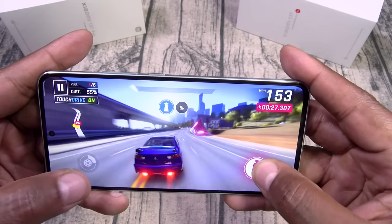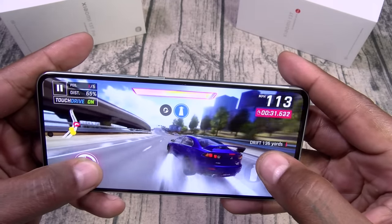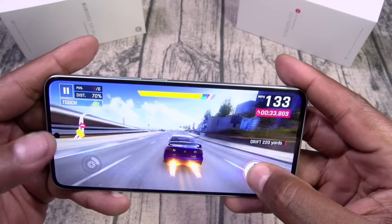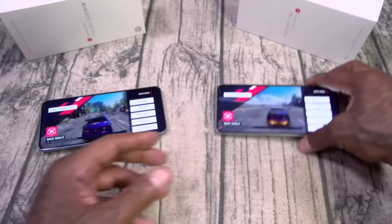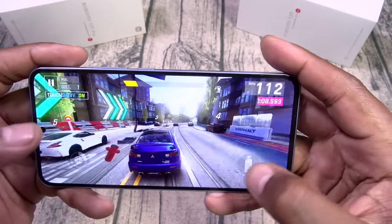Hold up. Here it goes. Watch this. Drifting all the way through. All right, anyway. Okay, so this is the 13T. Here's the 13T Pro. MediaTek Dimensity 9200 Plus.